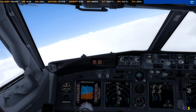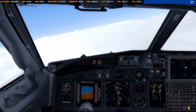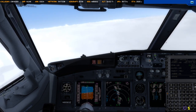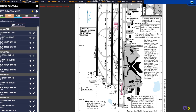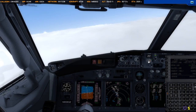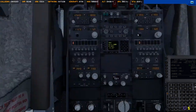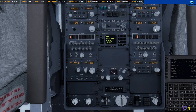All right, let's get set up here. 16 left is what we're going to do. So we're going to go in here to the arrival page. Arrival, ILS runway 16 left. I'll let you guys see it here as well. 1-6 left. And I think they're gonna pick us up from Griffey. 110.3. 164. I'm gonna put that in there twice.